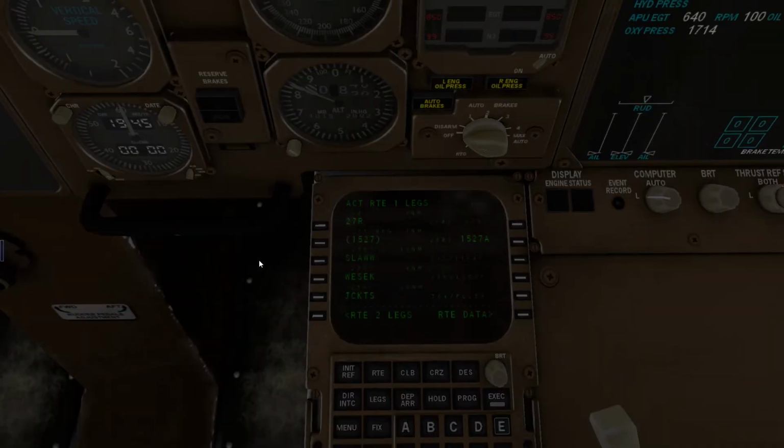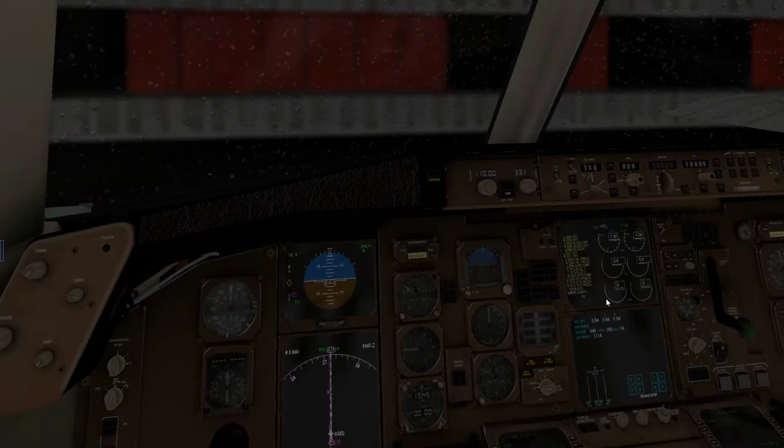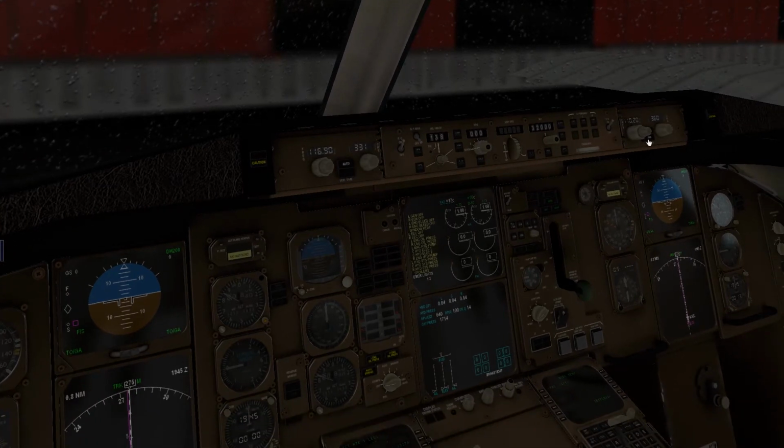Alright, so we are aligned. We are good to go. We'll climb direct to cruise, if I can scroll on the MCP instead of zoom the view around. Take flight directors. Those should be in manual mode. Let's see, what can we do up here?